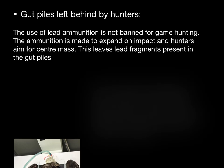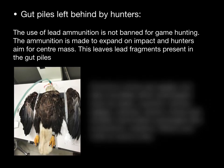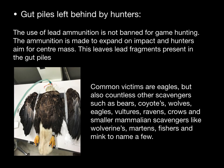Gut piles left behind by hunters. The use of lead ammunition is not banned for game hunting. The ammunition is made to expand on impact, and hunters aim for center mass. This leaves lead fragments present in the gut piles. Common victims are eagles, but also countless other scavengers such as bears, coyotes, wolves, vultures, ravens, crows, and smaller mammalian scavengers like wolverines, martens, fishers, and mink, to name a few.